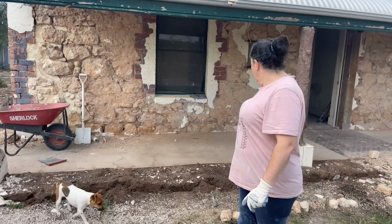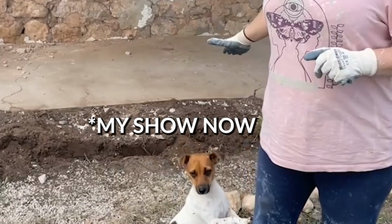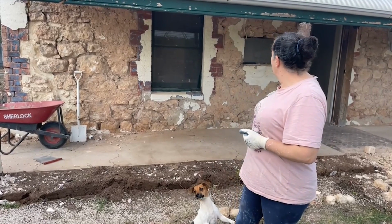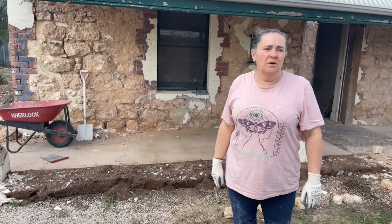Got a little bit of cleaning up to do. We'll shovel this dirt out now, but half the wall's done, and I think it's already looking better. This is going to open the front right up, and I think it'll make the cottage look so much nicer.